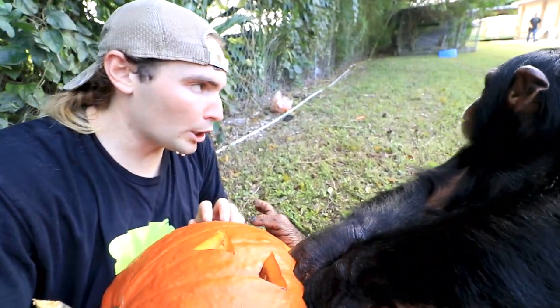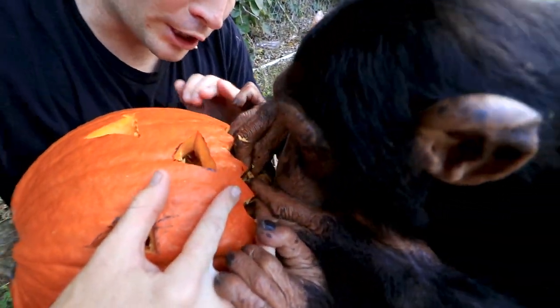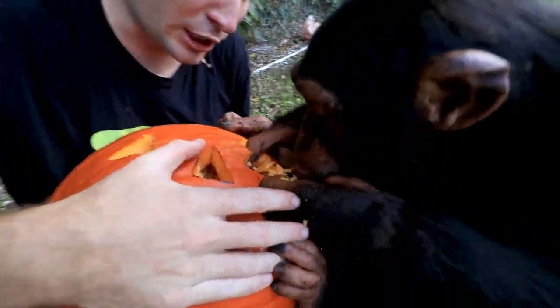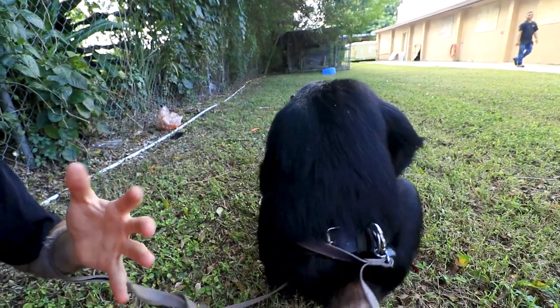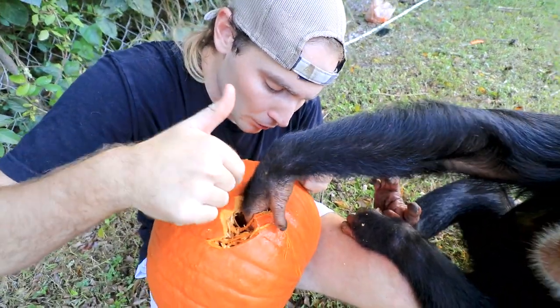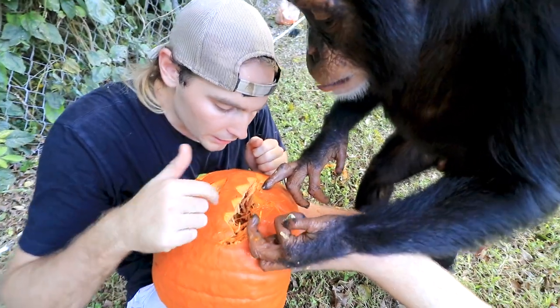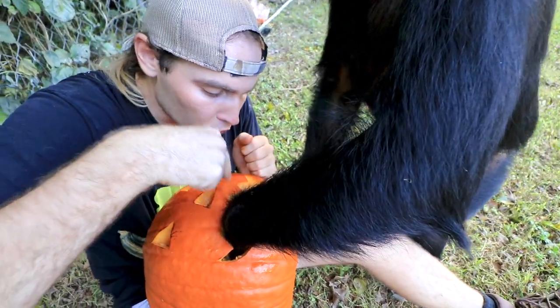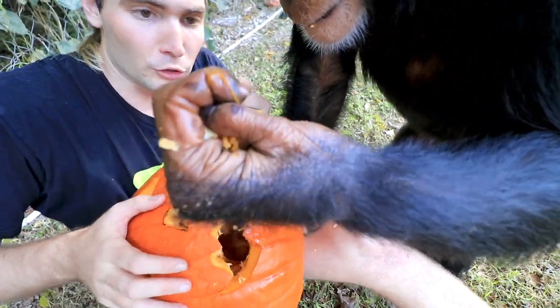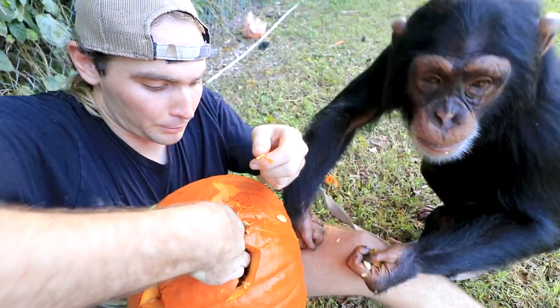And now we can get our whole hands in there. We can get our whole chimpy hands and now we can pull out all the seeds. Look at all the pumpkin seeds. Oh, that smells kind of weird. Oh my gosh. What do we have inside? Get it out, get it out. We're gonna have to open the top of this guy. Get that stuff out of there. Oh my gosh, we got handfuls of stringy pumpkin goodness.